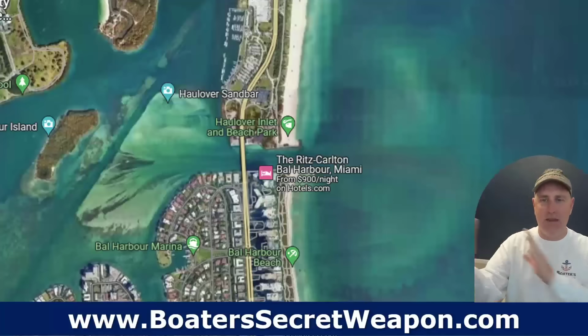Another thing you can do if you're going through an inlet, not just Haulover, it's one of the more famous ones, but there are a lot of difficult inlets where it has that same characteristic of wind coming in from the open ocean, tide going out through a narrow channel. If you don't have a lot of jetty that's going to be blocking the wind and the waves from other directions, that's another added level of difficulty.